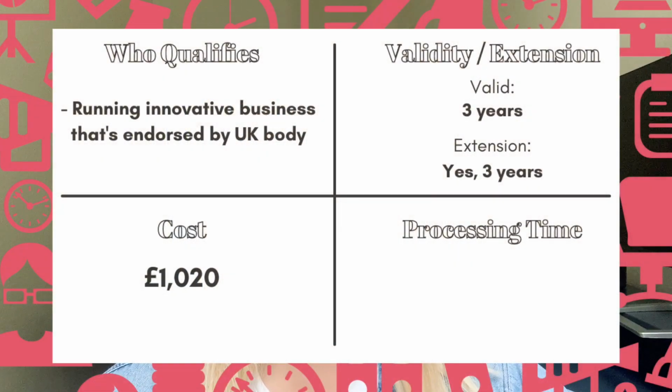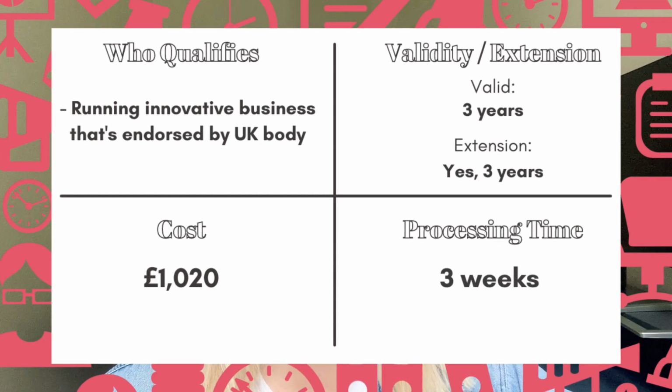The cost of the Innovator Visa is £1,021, and again, it will take 3 weeks to get your decision back after you've made your application.